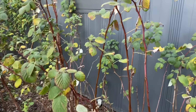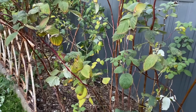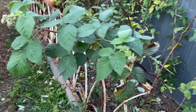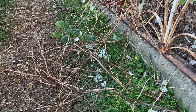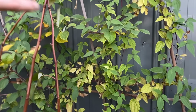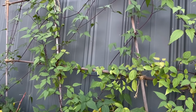And just like that, it's done. It is so nice to have that finished, and I need to look into doing something for this clematis. I made just a quick frame for it out of some old bamboo canes, but I need to look at getting something that extends maybe the whole front of the shed there. And when it flowers, it will hopefully bring in the bees.